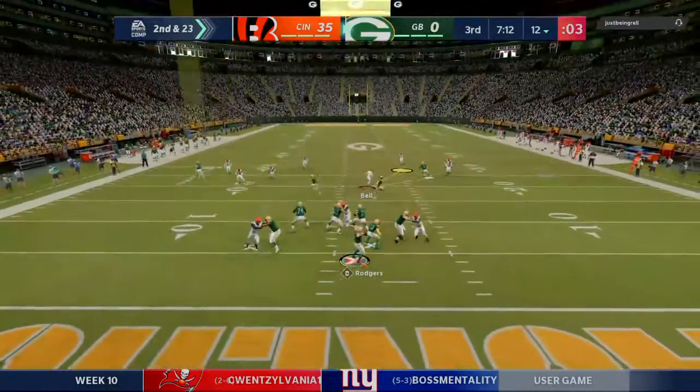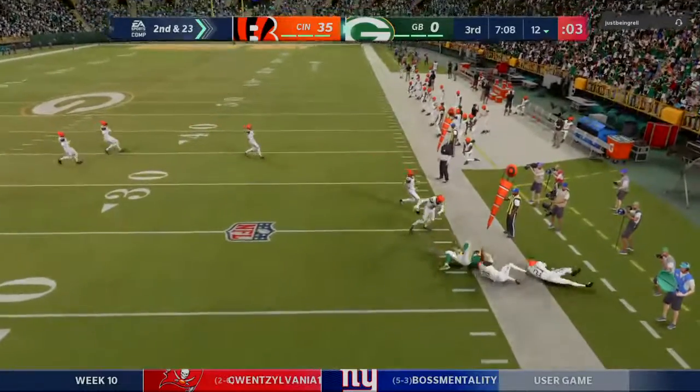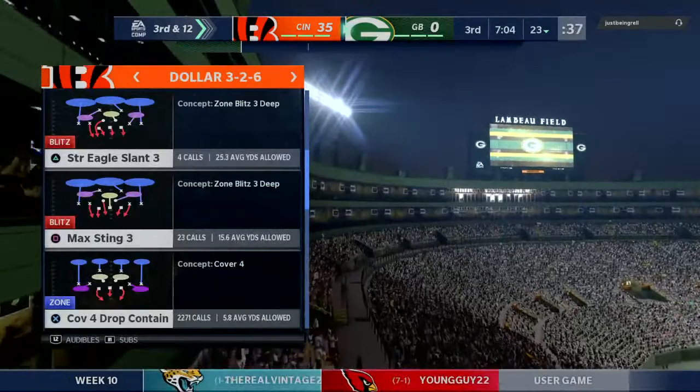Another try after the first down sack. Rodgers got a man, and he hits him in stride. They'll wind up getting 10 back as that sets him up for 3rd down.